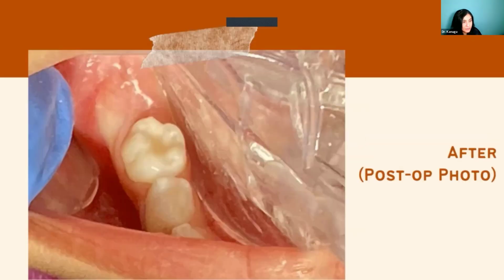Got it. Okay, so this is a post-op photo. So you heard my assistants kind of double checking. Hey, Dr. Nuga, no etch, no rinse, so they're like, in disbelief. So, you probably also noticed how wiggly this little 3-year-old was. So, although it only took us like 2.5 minutes from start to finish, that's probably all we could have gotten from her for completing this treatment.